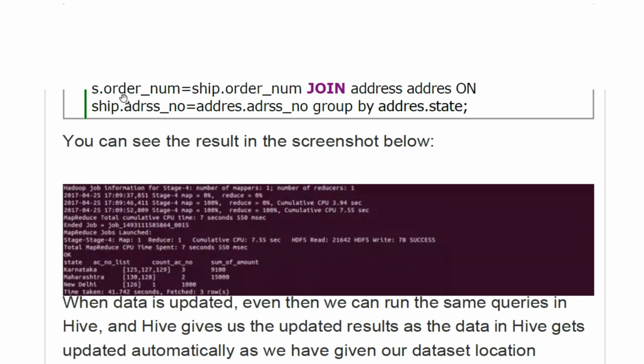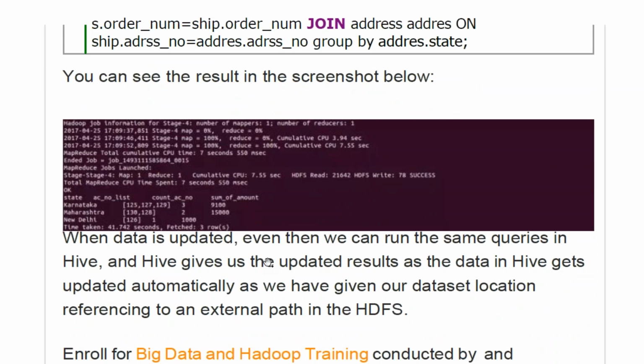Okay. So the order number, shipping order, and address. They're checking with the address, grouped by the address state. So they're joining with the order number and order items, validating those things. Based on that, they're getting the items.